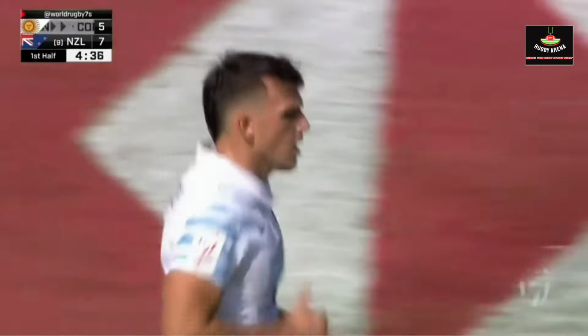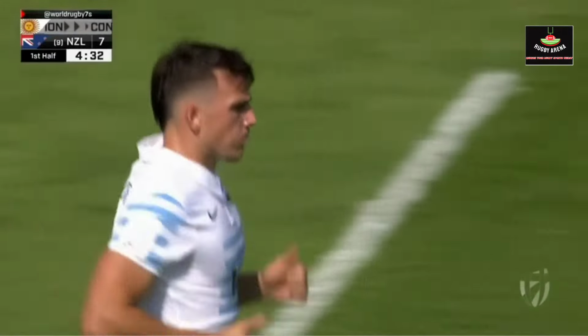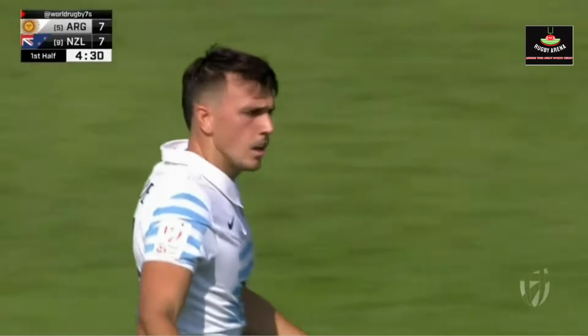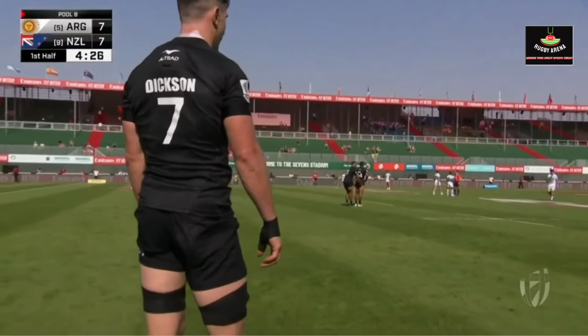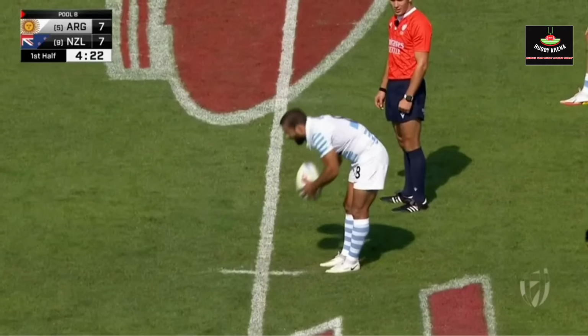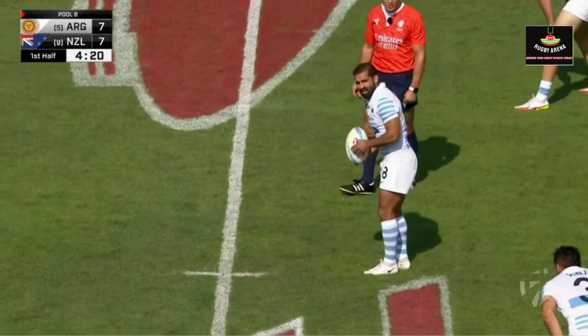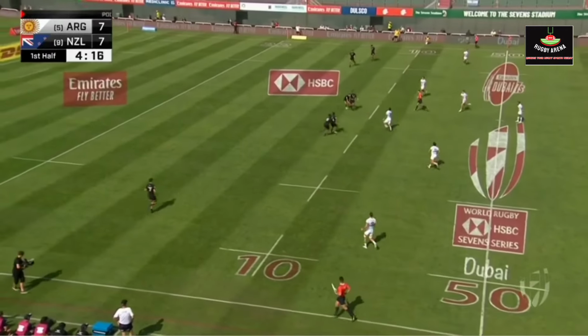Wade converting his own try. So both teams have had one possession each, and it's one try each. I'll tell you what, it's extreme heat here in the morning, only 11 o'clock local time. A lot of hands on hips on both sides at the moment. So based on that early logic, it's New Zealand's turn to score.